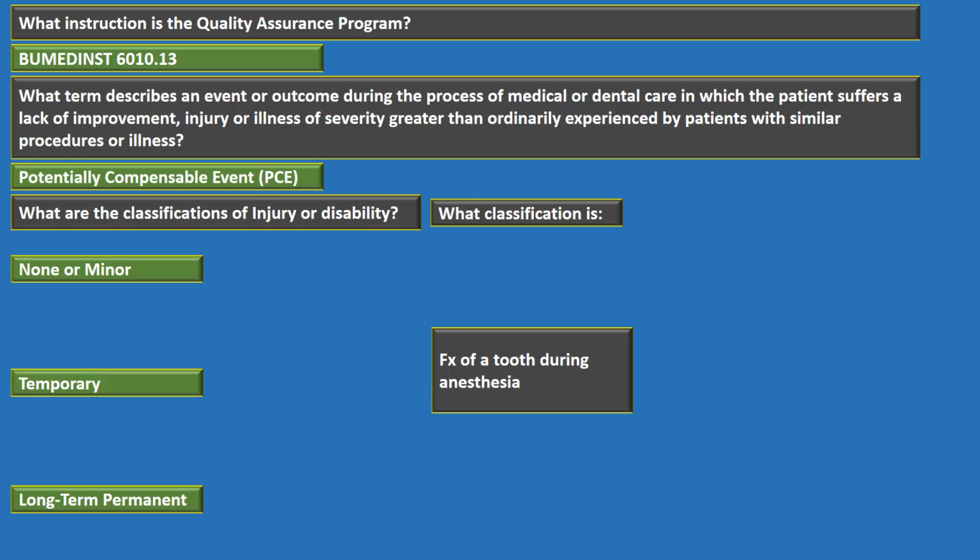Fracture of a tooth during anesthesia. What classification is that? We're going to call that temporary. Fall with a resultant neurological injury. Fall with a neuro injury, that's going to be long-term permanent. Appendectomy surgery for perforated appendix with no delay in recovery, that's none or minor. Falls with laceration or fracture. A fall with a laceration or fracture, that's temporary.